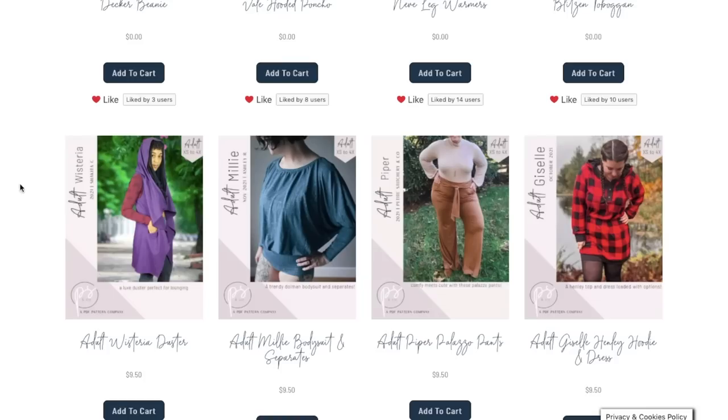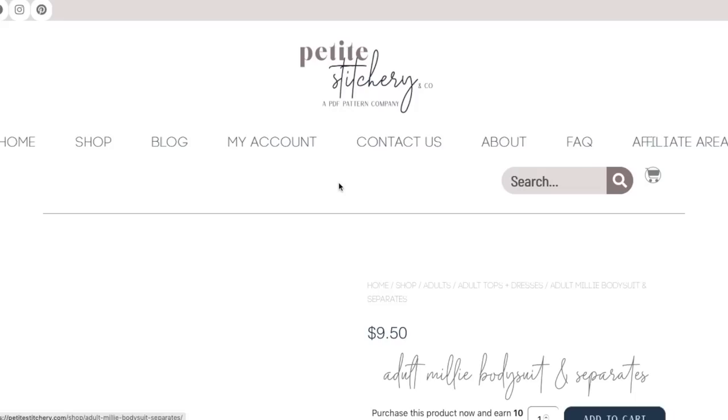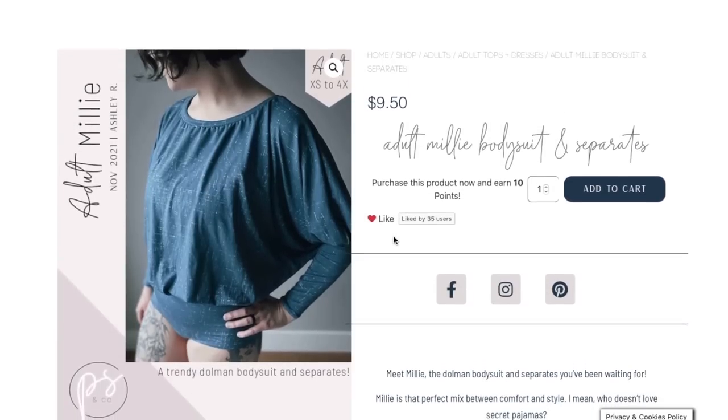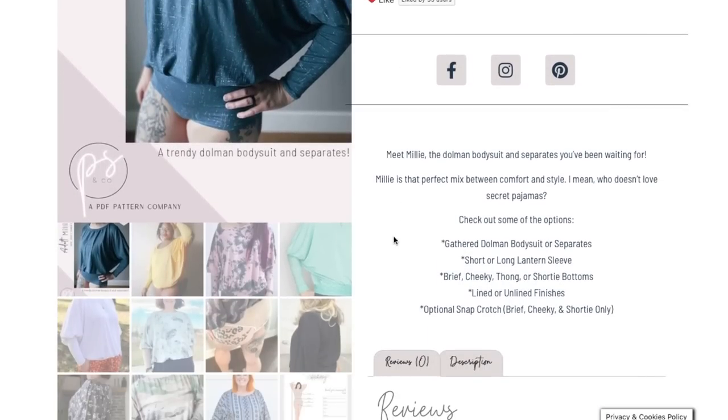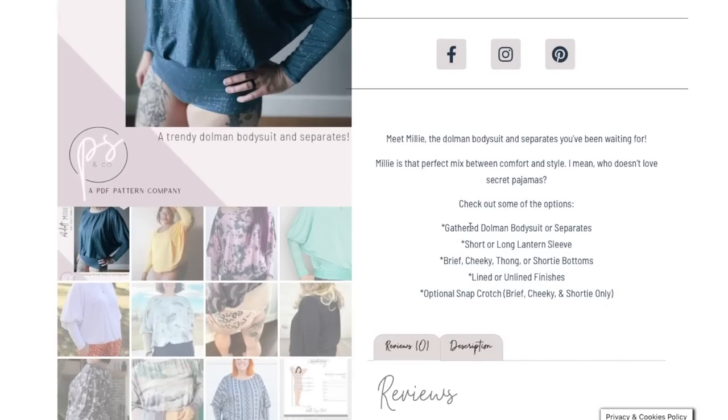Okay. Now we have Millie bodysuit and separates. Meet Millie, the Dolman bodysuit and separates you've been waiting for. Gather Dolman bodysuit or separates, short or long lantern sleeve, brief, cheeky, thong, or shorty bottoms, lined or unlined finishes, optional snap crotch for the brief, the cheeky, and the shorty only.